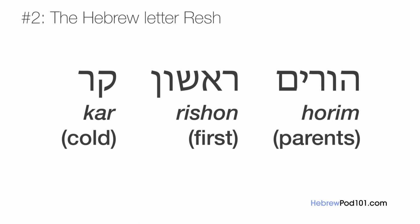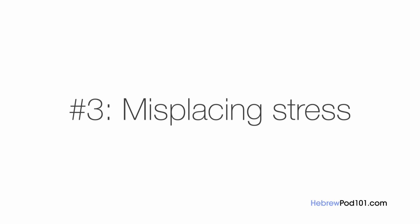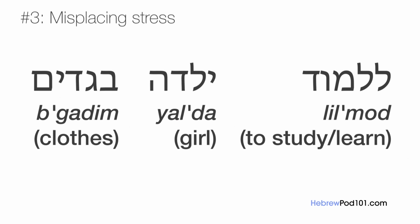We'll teach you how to pronounce this sound in Lesson 6. Number 3. Misplacing stress. A common mistake for new speakers of Hebrew is the misplacement of stress. In the beginning, most foreign speakers model their stress patterns after their native language. Correcting this is very easy because most Hebrew words are stressed on the last syllable. Pay attention to the stress pattern in the following Hebrew words.